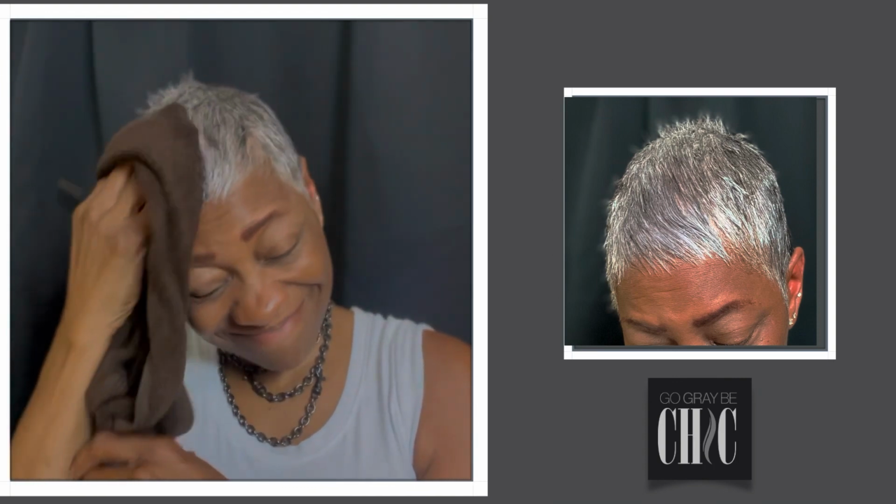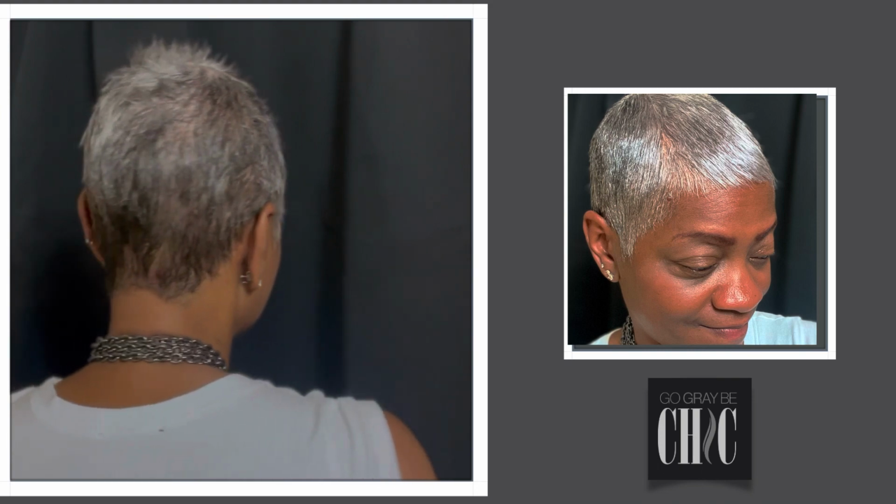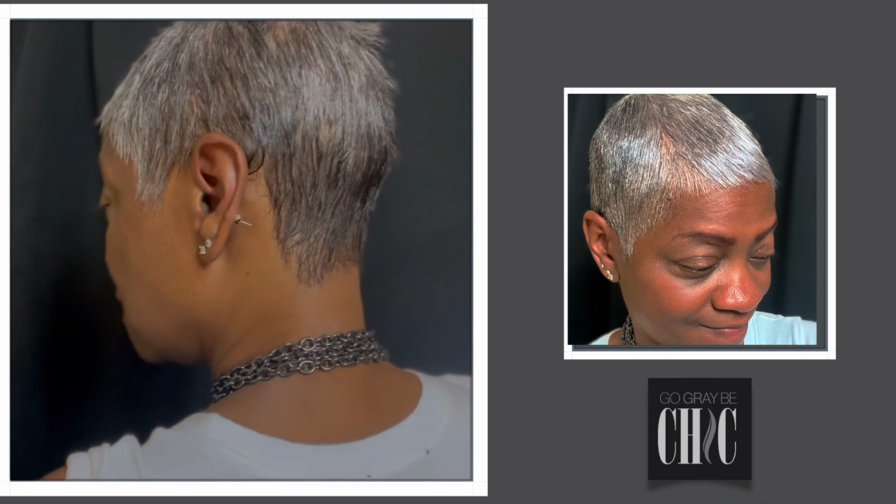So I'm back, y'all. You can see the difference. And of course, it's still a little bit wet, so I'm just gonna calm it down and you'll see the difference. It's not a huge difference. It's always like a subtle difference, but you can see the difference. And of course, it's always gonna be different in the front. So I'm gonna also come back and show you how it looks when I style it, so you can see.